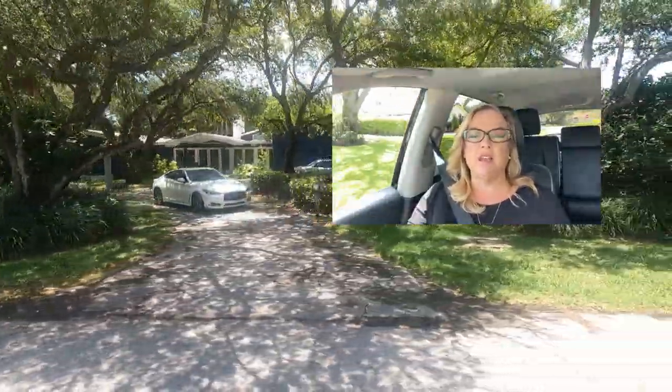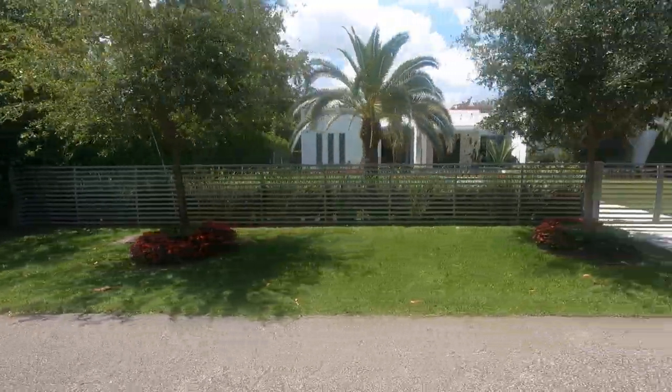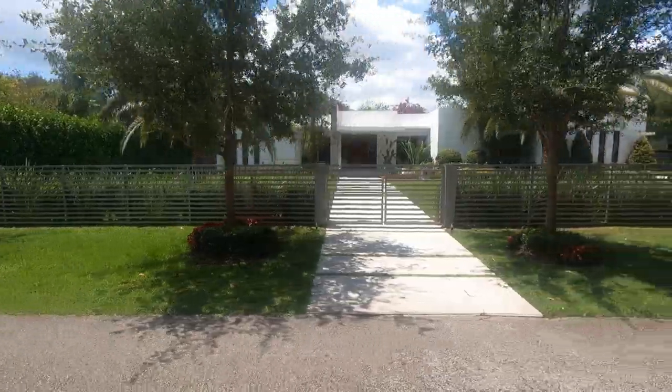Now, what you'll notice as we drive through this neighborhood is that the homes are significantly larger and the lot sizes start to get a lot larger throughout this part of Kendall. And yes, that was a peacock. There are lots of peacocks all throughout Miami-Dade County.